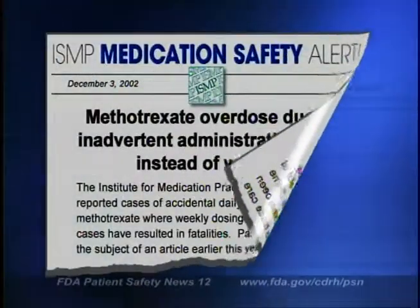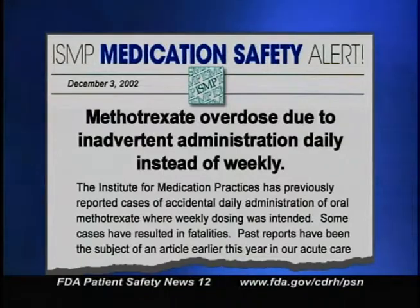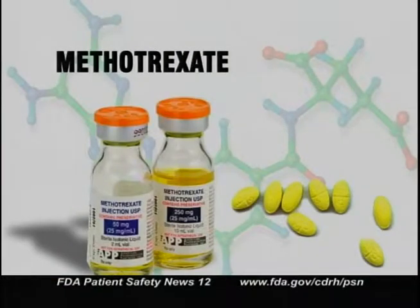The Institute for Safe Medication Practices has issued an alert about methotrexate overdoses that occur when this drug is accidentally taken daily rather than weekly as intended. The use of methotrexate is well established in oncology. It's also prescribed in low doses for immunomodulation in such conditions as rheumatoid arthritis, asthma, and inflammatory bowel disease. When it's used for these purposes, the dose is administered weekly or twice a week, as opposed to the daily doses that physicians and patients are more accustomed to.